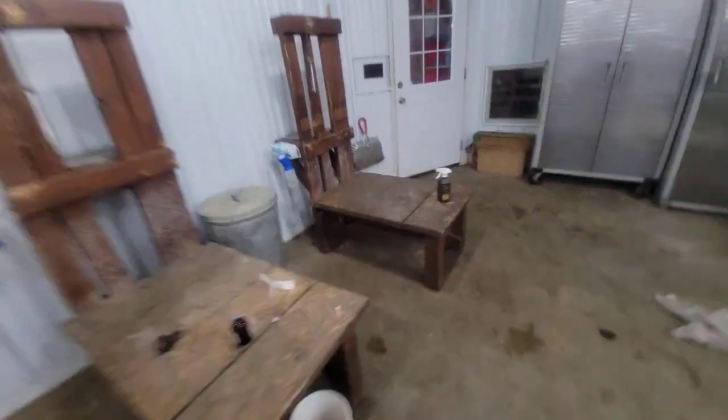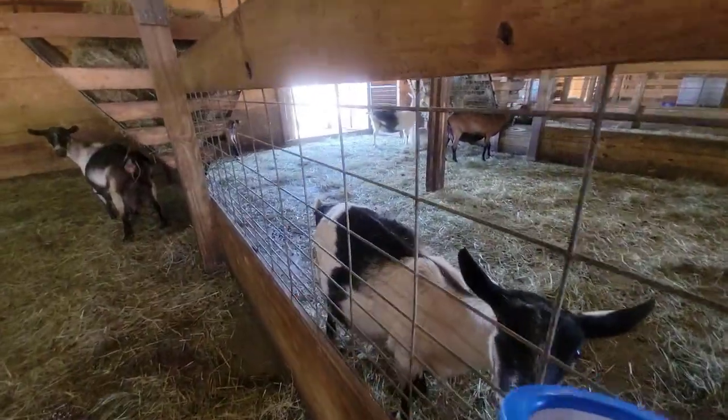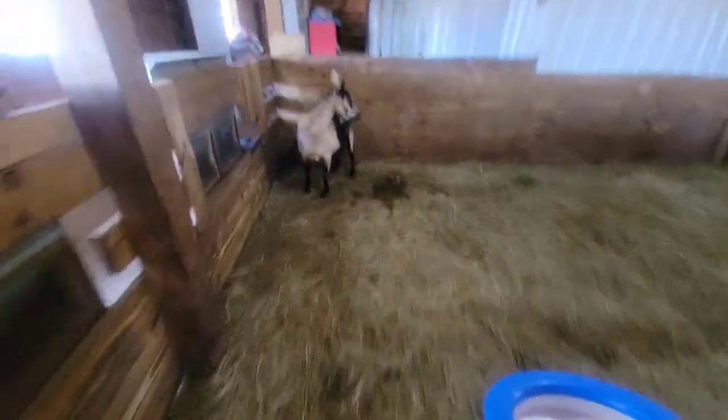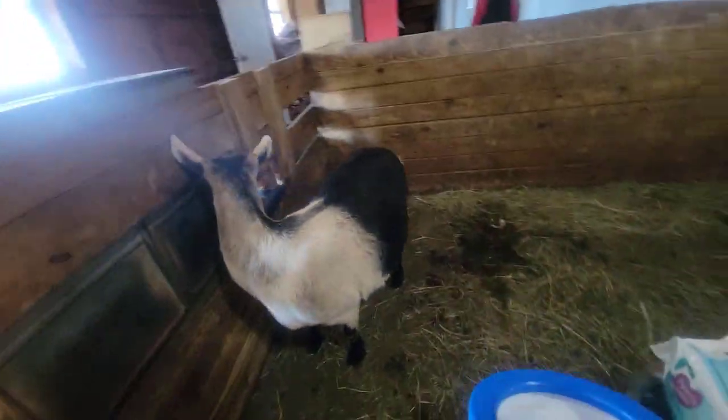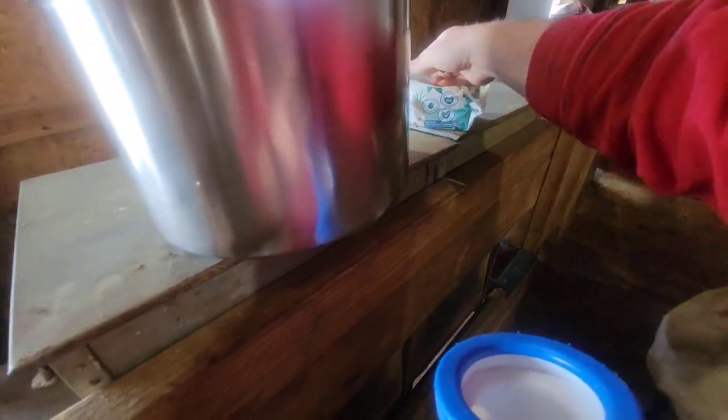Alright, so we're gonna get some wipes and some dip. We always wanna make sure that we wipe their udders off, get it all cleaned before we milk any of it, because we wouldn't want to introduce any bacteria into the mammary system. That would be bad. So we bring baby wipes with just a little bit of rubbing alcohol on them to help sanitize everything. And then afterwards we have a dipping solution, which is water with just a little bit of bleach to sanitize.